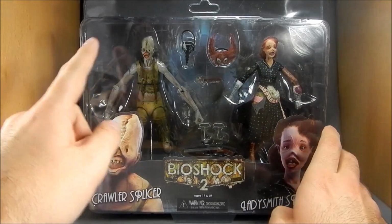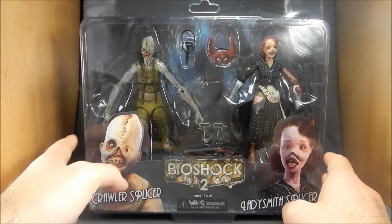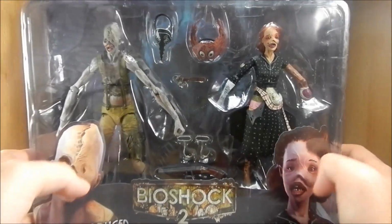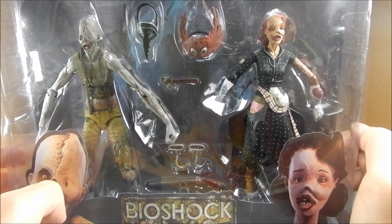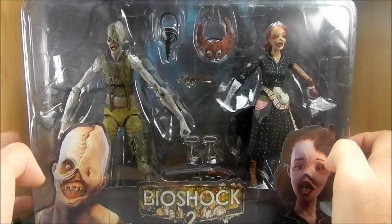Very cool. Splicer is an all-new character, or Crawler Splicer, I guess I should say. All-new character, very cool. In the background, you can sort of see Rapture back there. It's probably hard to see through the plastic and the reflection, but Rapture is there in the background. Very, very cool. You can see fish and stuff out there.